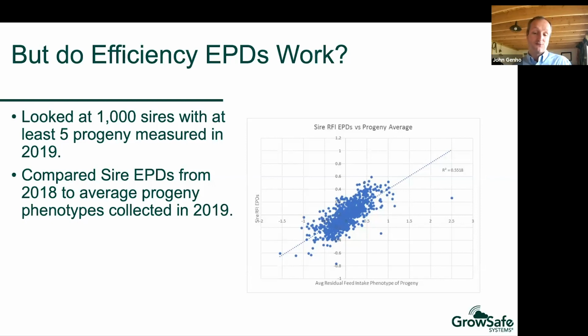And I was very happy with this. The R squared here is 55%. That's about a 75% correlation. So the question is, do they work? Can we predict how a bull's progeny will perform from his EPDs? The answer is absolutely yes. They do a good job. These EPDs do a good job of predicting how a bull's progeny will perform. And go to the next slide.